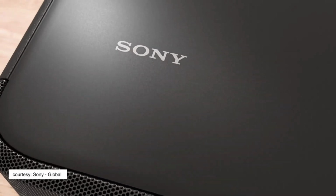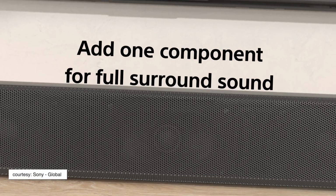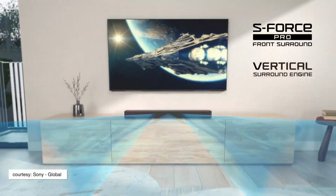Before we get started with the first option, let's first look at what a modular soundbar is. A modular soundbar is basically a soundbar where you can add other components to it as you go along. For example, a couple of months ago, Sony launched the HT-S2000, one of their entry-level modular soundbars. It's priced at about 55,000 rupees. This is our first soundbar that we're going to talk about, but we'll come to it specifically later.